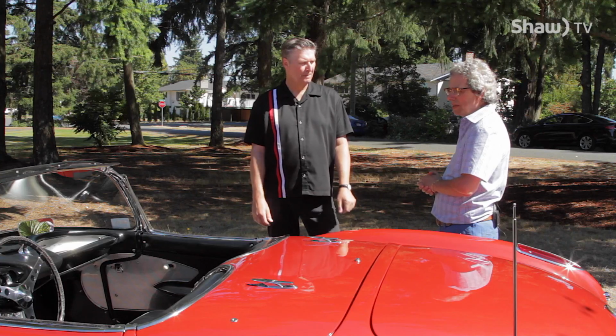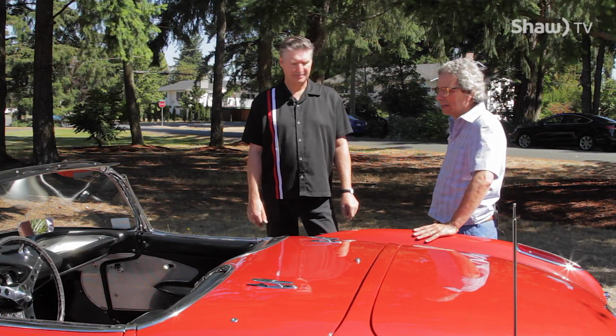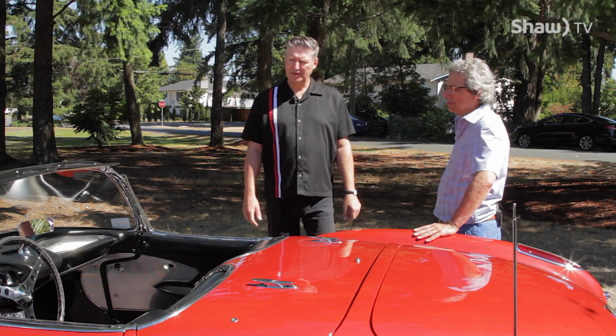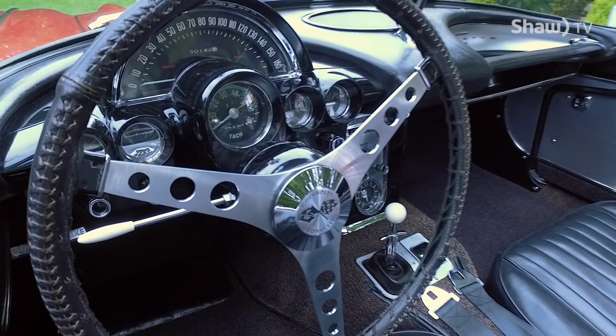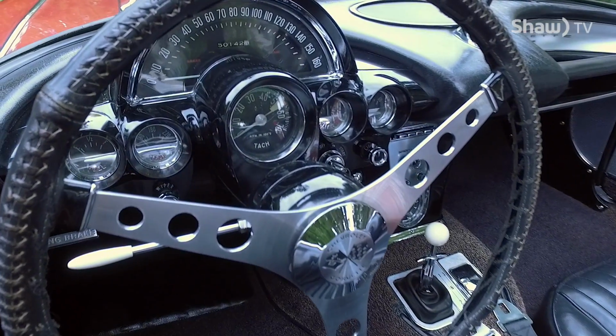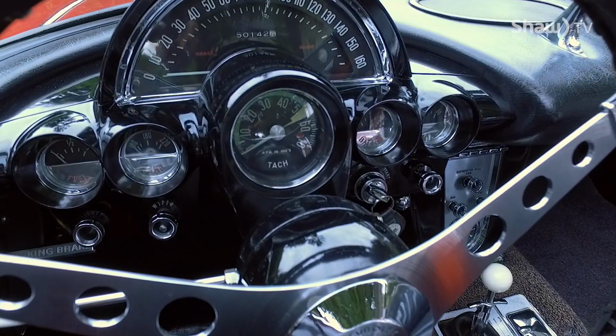I see. And can you talk a little bit about the dashboard? It almost looks Art Deco to me. Yeah, it was a very popular look, and what it was modeled after actually is like an airplane. Everything was in front of you. The older versions of the C1, 53 through 57, all the instruments were spread across the dash. So the tachometer was actually in the middle.